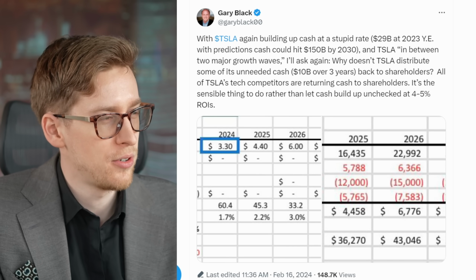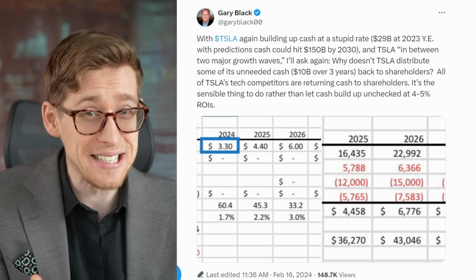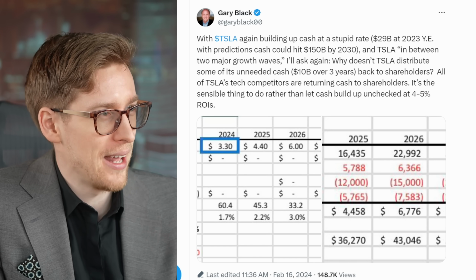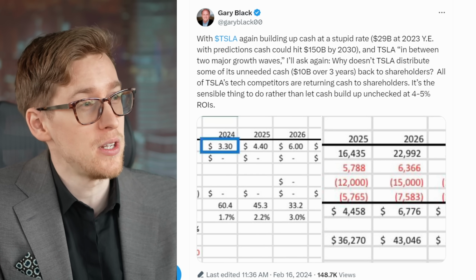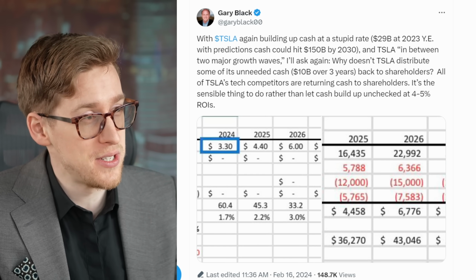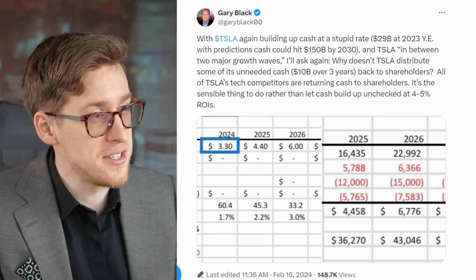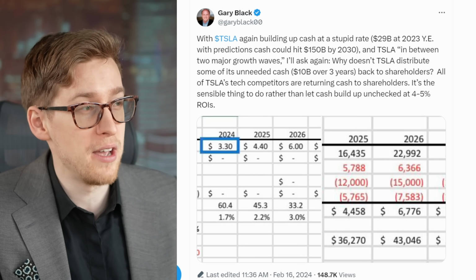Gary's not shying away from sticking to his buyback position, with Tesla again building up cash at a stupid rate. And these are some strong words that you don't really see often from Gary. "$29 billion at 2023 year end, with predictions cash could hit $150 billion by 2030, and Tesla in between two major growth waves. I'll ask again, why doesn't Tesla distribute some of its unneeded cash, $10 billion over 3 years, back to shareholders? All of Tesla's tech competitors are returning cash to shareholders. It's the sensible thing to do rather than let cash build up unchecked at 4 to 5% ROIs."